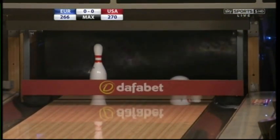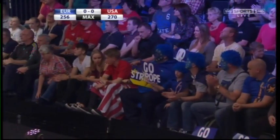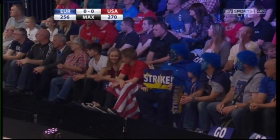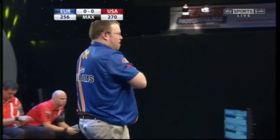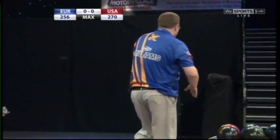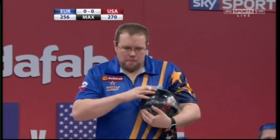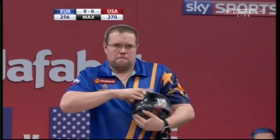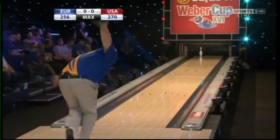Stu Williams then. It's his Weber Cup underway. There's a 4-pin difference before that shot, but again, no strike for Team Europe. So that potential maximum score is once again lowered. It's looking good at the moment for a Team USA point. We've still got a ways to go in this Baker. First job to be done, just clear up the frame.